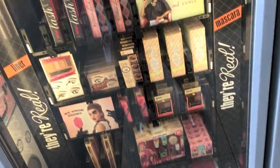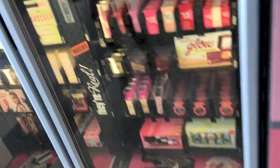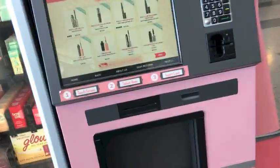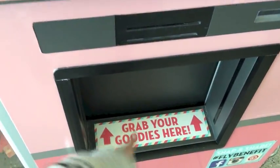So we're gonna see if we can find the Benefit machine. I found it! Amazingness. I actually want to get something. Look, it's so pretty, Mom. So we are at the Benefit machine, and yes, I'm gonna get something. So we're gonna browse around. It's this touch screen, and then it's select item, insert card, and then it'll drop down this thingy.